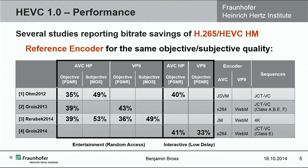So the next ones are for the entertainment configuration that a colleague of mine, Dan Groys, performed as a comparison between H.265 and H.264 as well as VP9. This is for the random access entertainment configuration with 1 second random access, hierarchical B pictures, structural delay in the coding structure, and they found out for an entertainment configuration you have a bitrate savings of 39% objectively, and for VP9 it was 43%.